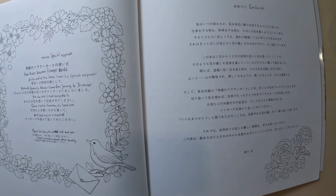This book includes coloring flowers from each season from January to December. I drew this in the hope that people would be able to sense the healing effect of these flowers. For example, when I see flowers blooming by the roadside or when I put small flowers in a vase, I suddenly feel my mind freed, happy, and light.